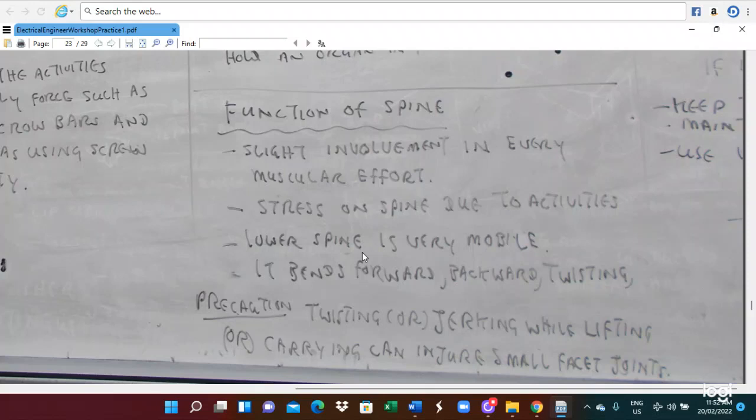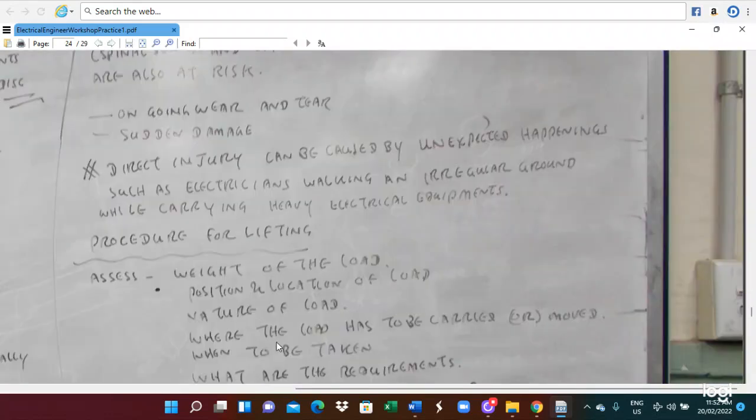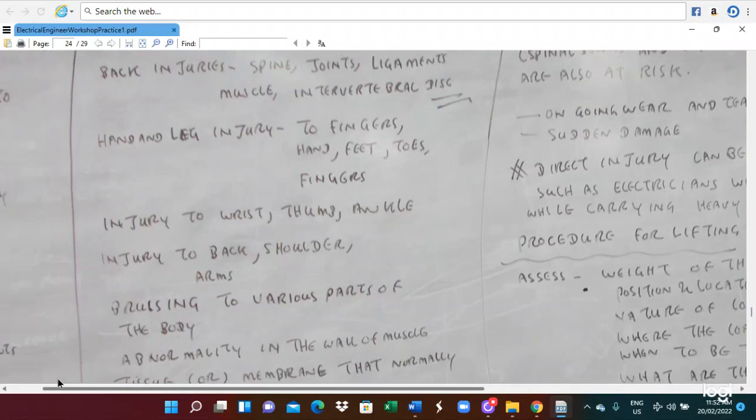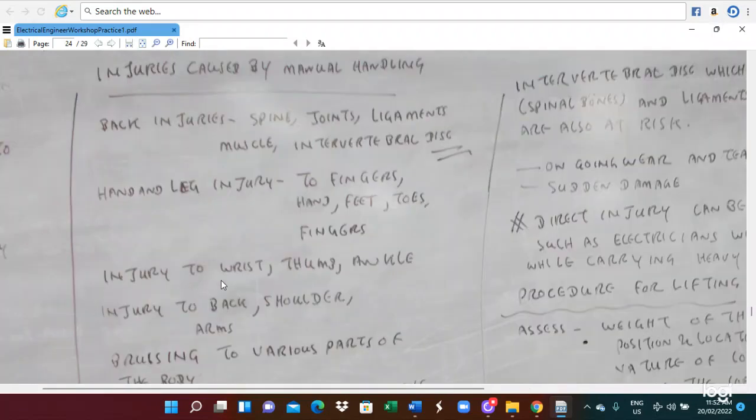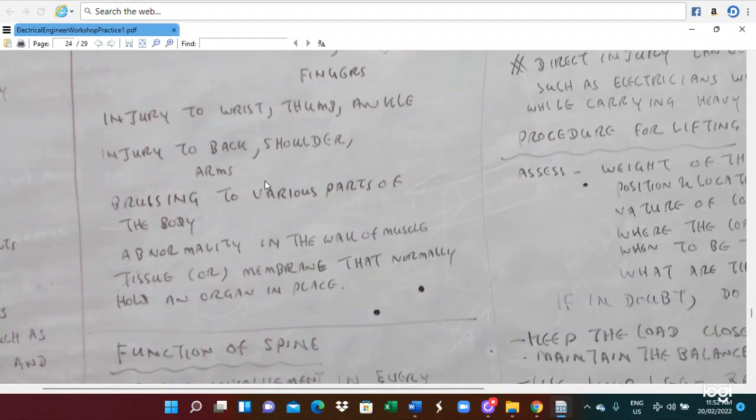Therefore, twisting or jerking while lifting or carrying can injure the small facet joints in your spine. So back injury can happen to the spine, joint, ligament, muscle, or intervertebral disc. Hand and leg injury can happen to the fingers and hands. Injury to the wrist, thumb, ankle, back, shoulder, and arm can happen. Bruising to various parts of the body, and abnormality in the wall or muscle tissue membrane that holds an organ in place, can cause injury.